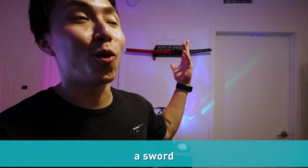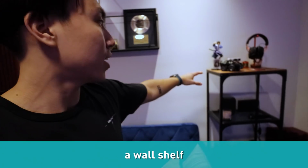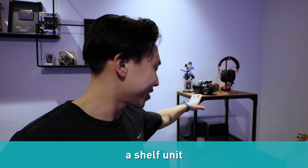Also, I have a TV in my office, and as I said before, my office is a very unusual one, and I do have a lot of decorations here. I have a sword hanging on the wall. I have many different types of decorations here on these little wall shelves, and I honestly wouldn't even know what to call this piece of furniture. It would be a rack? It would be a rack. Or a shelf unit? That's a good question. That's a really good question.